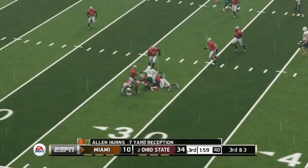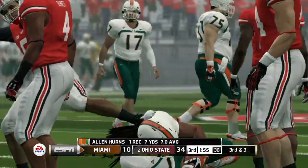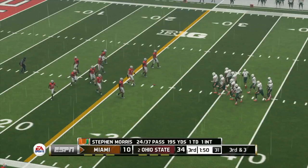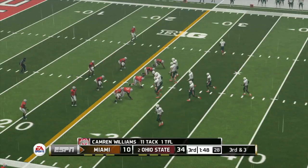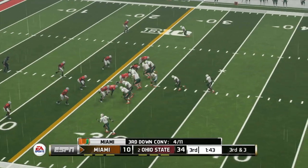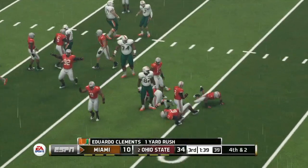Quick strike to the receiver. They'll bring him down right around the 28-yard line. Williams makes the tackle at the 28-yard line. They need about 3 yards to get the first down here on third down. And he makes it out to about the 27-yard line.